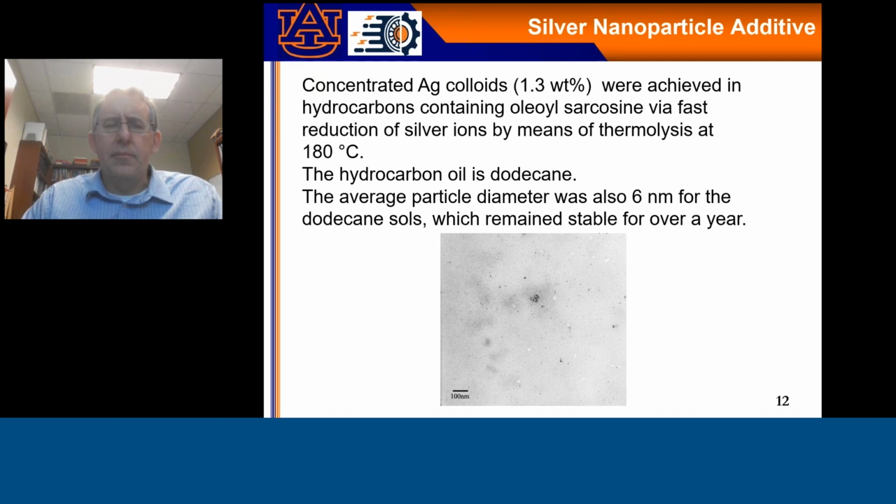But we got into nanoparticle additives for lubricants about 15 years ago or so. And so what's happened here is we work with a chemist at Auburn University who's good at making colloids, or suspended solid particles in oil. I think this is an important part of it because they're stable. If you just sonicate and just disperse particles in oil, they're not stable. So these particles are stable over years.